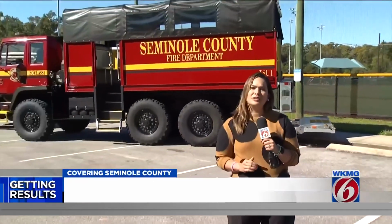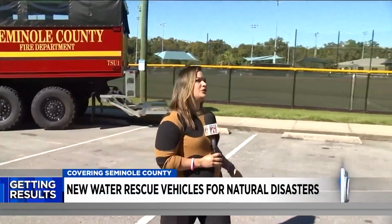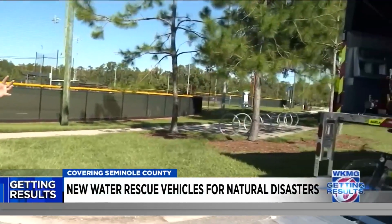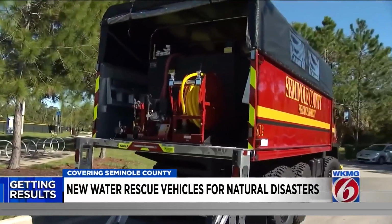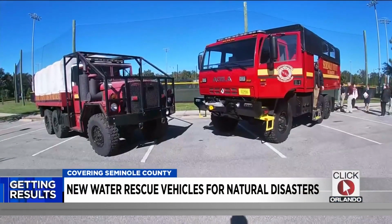The Seminole County Fire Department just got 2 brand new high water rescue trucks. You can take a look right here. There's one, and I'm going to walk over here and show you that this one not only will be able to rescue people, but firefighters can use this one for brush fires. Out with the old and in with the new.